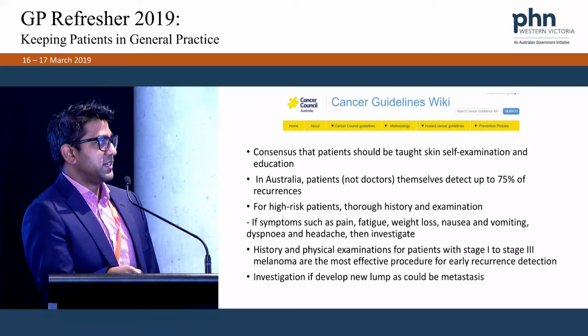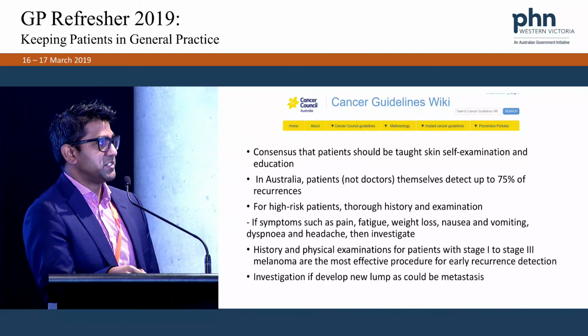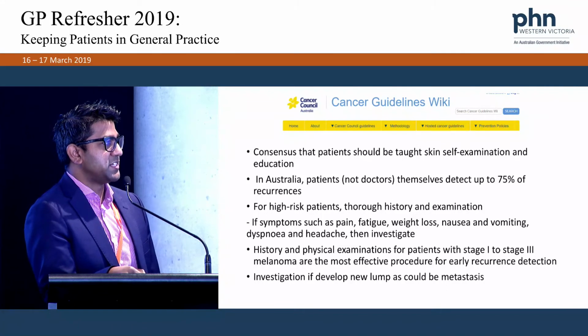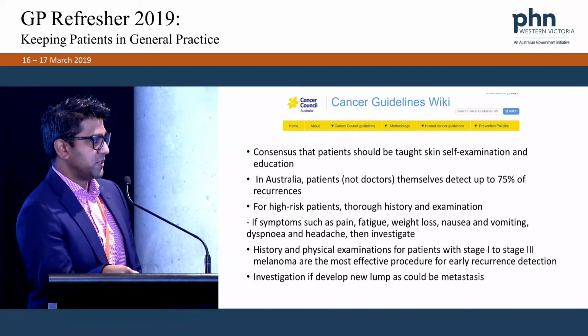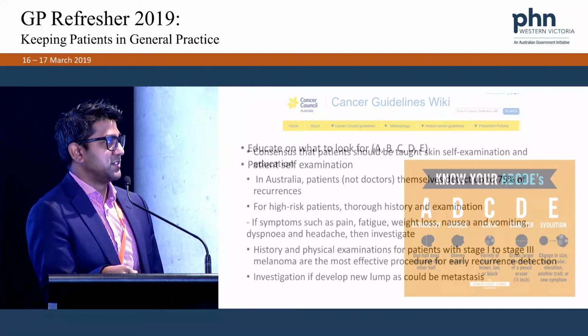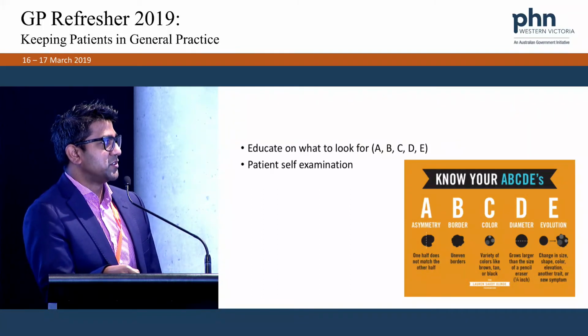The consensus is that patients should be taught how to examine themselves, and they should be educated on what to look for, because we know that in Australia it's generally patients, not doctors, who detect 75% of their recurrences. It's important for high-risk patients to have a thorough history and examination, and what we look for is any systemic symptoms such as pain, fatigue, weight loss, nausea, vomiting, anything like that, so that we investigate. And if you notice a lump anywhere on their body, especially around the site of the primary melanoma or between the primary melanoma and lymph nodes, then that should be investigated as well. This is just some information which you can give patients to educate them on what to look for.